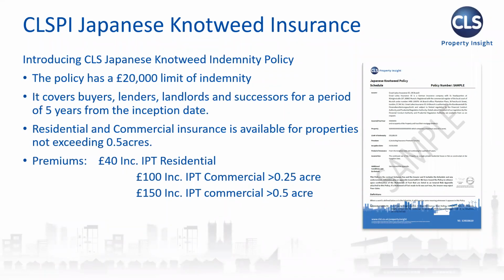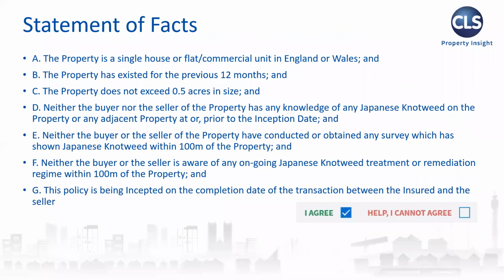And really the statements of fact that surround this policy are solely for those properties that are conditional on the insured party not being aware of Japanese knotweed having been situated previously on the property or in the nearby area. But if they weren't aware, then the policy can then act for them. And the statements of fact are pretty clear.